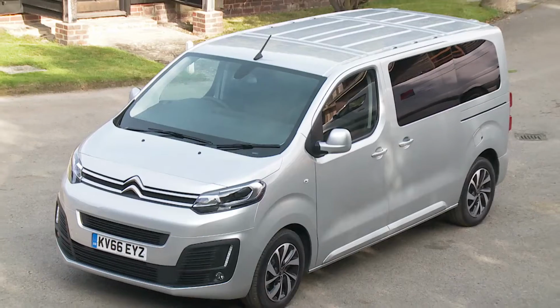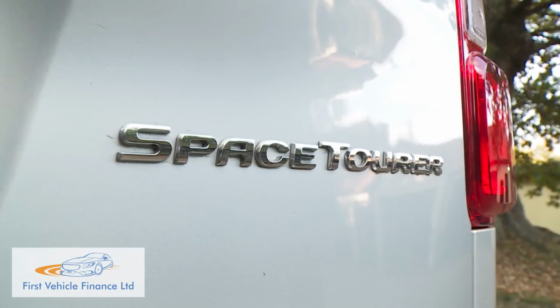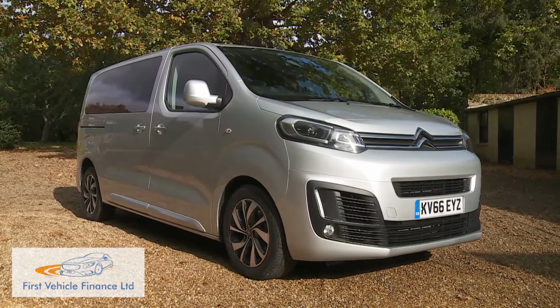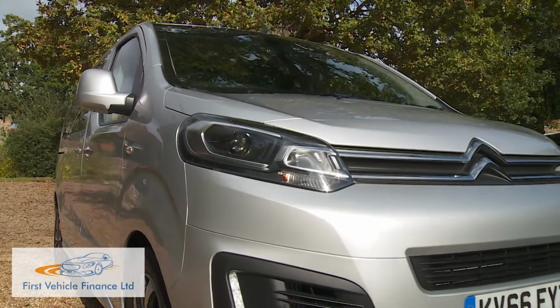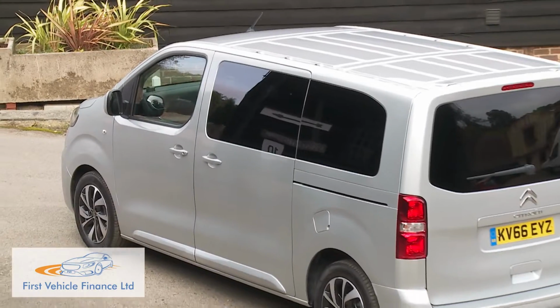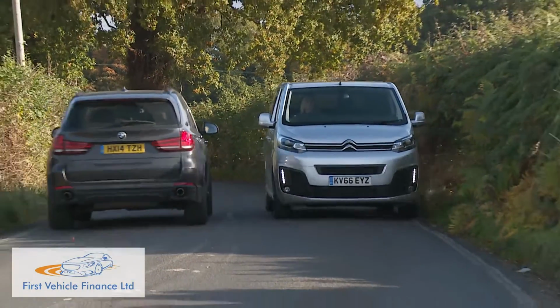Citroen has earned an enviable reputation for its people carriers, and the SpaceTourer sits at the top of that family tree. Though based on the brand's medium-sized dispatch van, it also shares its EMP2 platform with the French maker's C4 Picasso MPV, and that, along with sophisticated suspension, means a class-leading standard of ride.